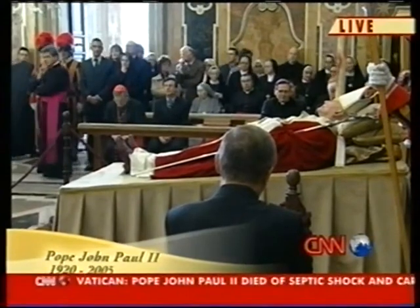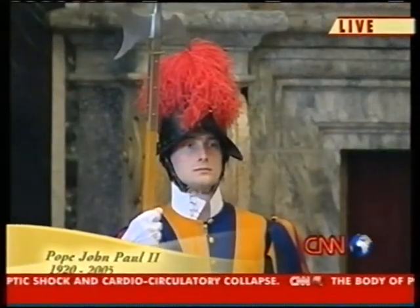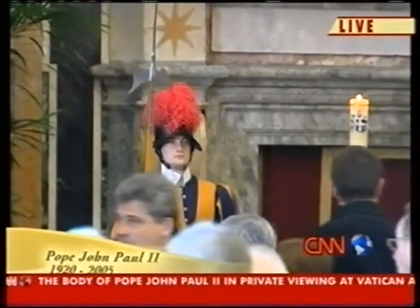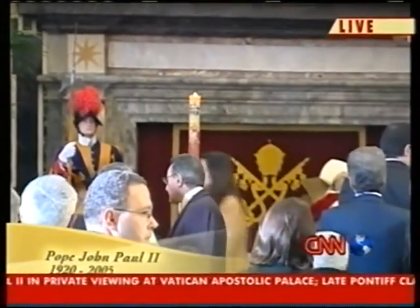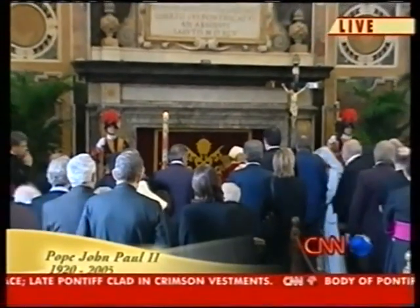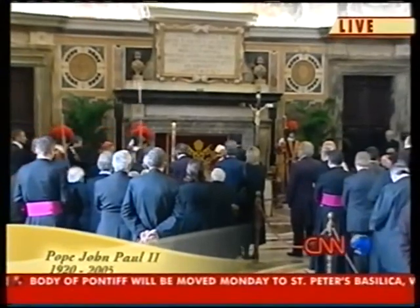He is going to lie in state there at the Vatican for several days. The public will have an opportunity to pay their final respects. It's believed sometime perhaps as early as tomorrow evening that process might begin. Hundreds of thousands of people in all could be coming to the Vatican at this time. Some say that they expect to see thousands of tourists coming in from countries all over the world.